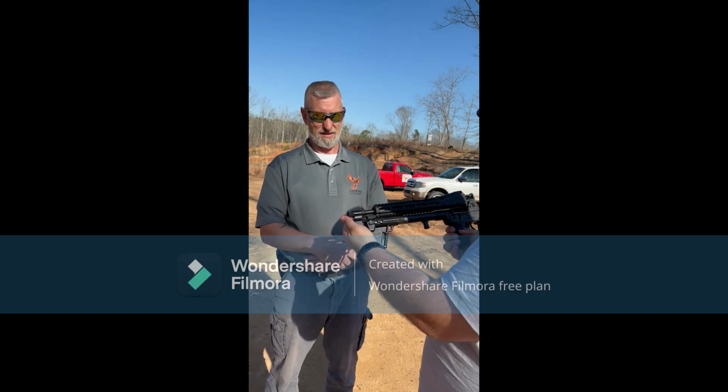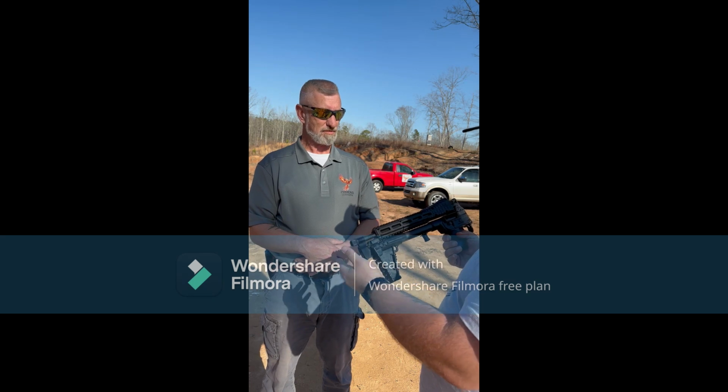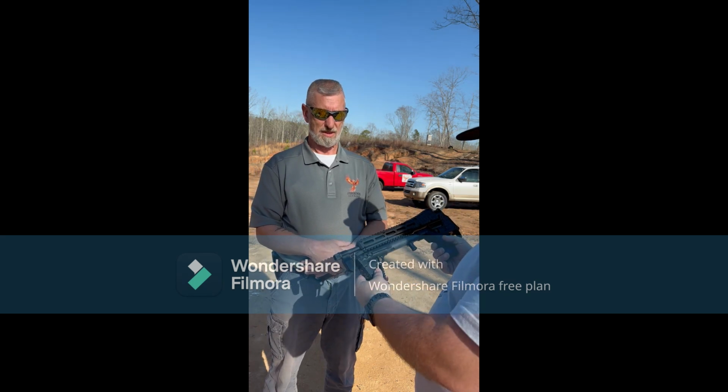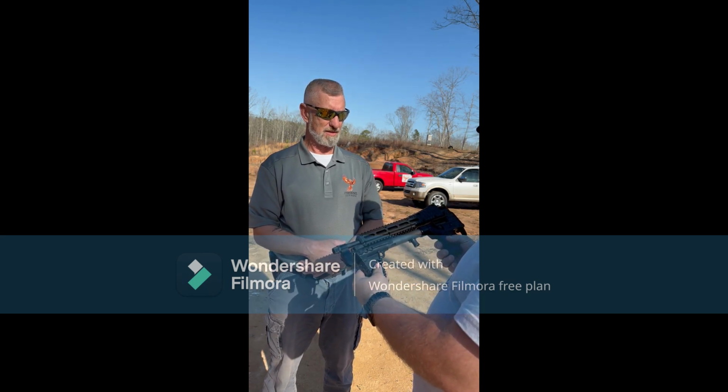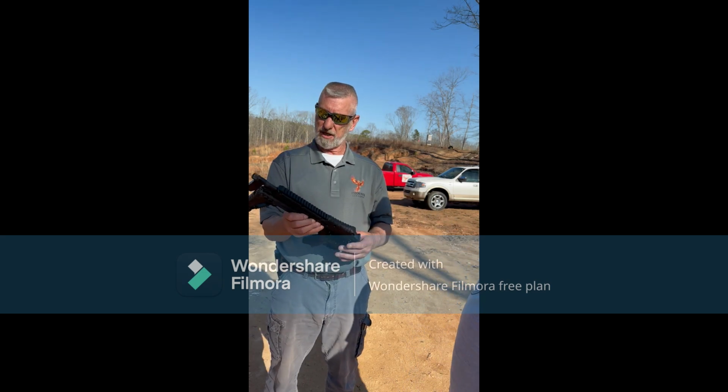This particular model comes suppressor ready. I don't know the exact thread on it right at the moment. It is chambered in .40 cal. And we're going to see how it goes. Well, let's go ahead and get her loaded up and let her rip.